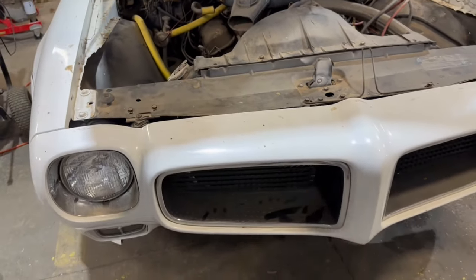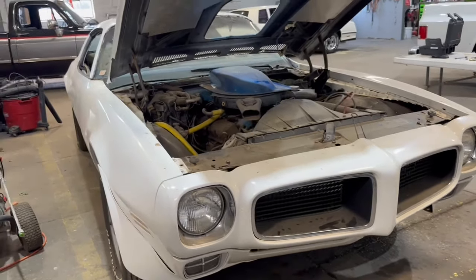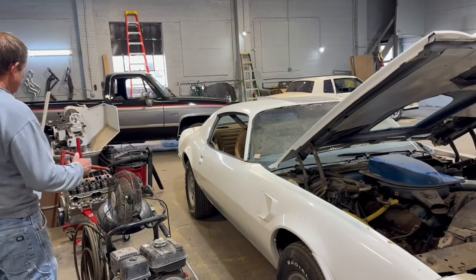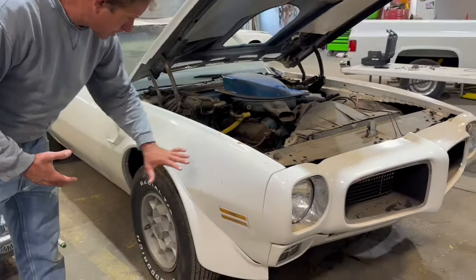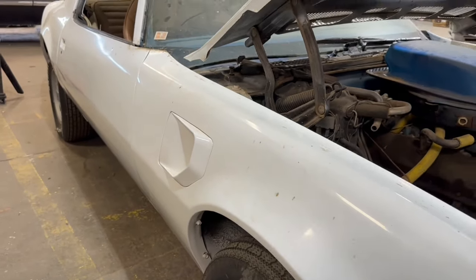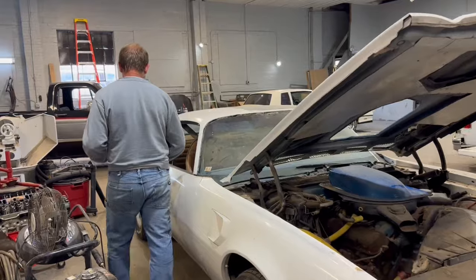The super cool nose on these early second gen Firebirds, great looking cars. You don't see them that often. And there again, this is all original stuff because this car was painted 40 years ago and has been in storage ever since. We can look down the sides of this car, and really, even though this thing is dirty and crusty, the paint really looks pretty decent. When you look at this paint up close, and I know it's going to be hard to see on the camera, but really the paint does not look too bad on this car. But like I said, it was a great car to start with, and they were just giving it a new shiny coat. So this thing has a ton of potential.